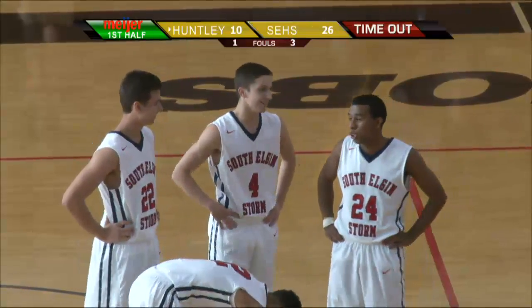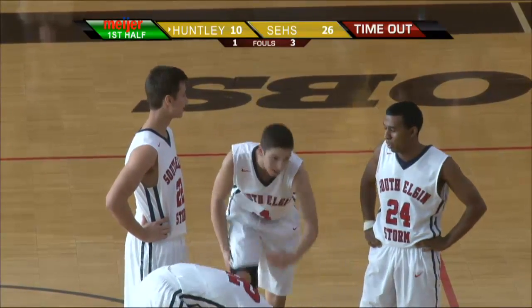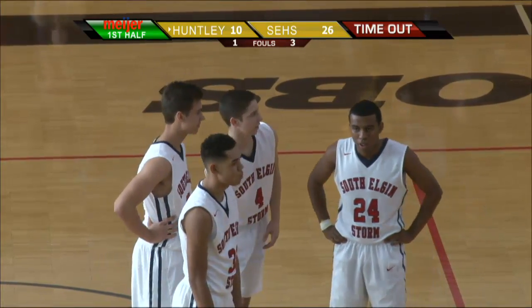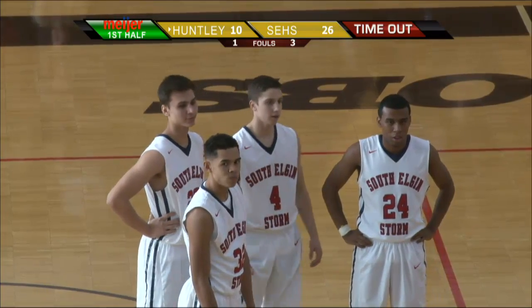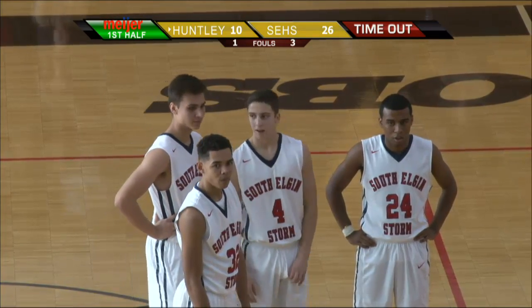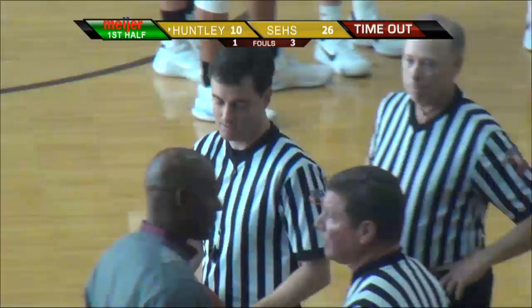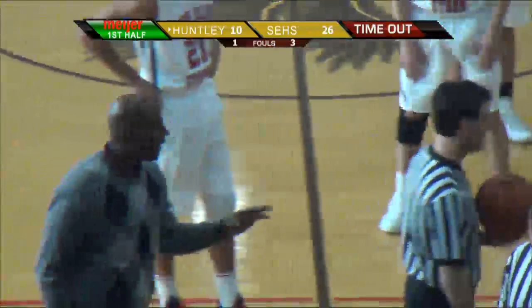He's expressing himself quite a bit down there. And there's the South Elgin players who've had success thus far. They want to play. Yeah, I think everyone wants this to happen. And now the South Elgin coach has gotten involved, and he just threw the board down. The Red Raiders coach just threw the board on the floor. Now the South Elgin coach is talking. They're chirping at each other a little bit.